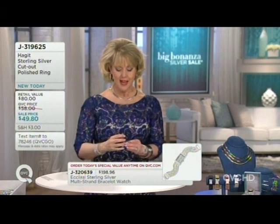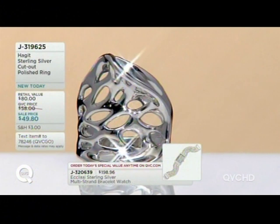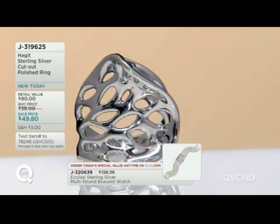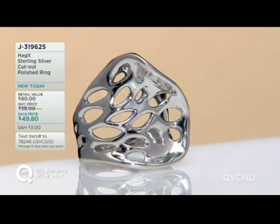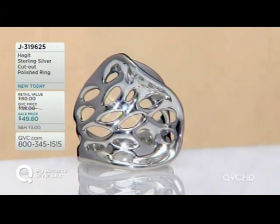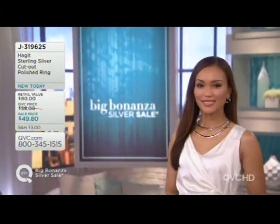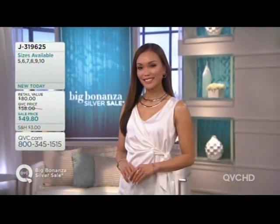Everything you're going to see in the next year or two is going to have a lot of open work to it. It's allowing the color of your skin to come through, and the colors of fabrics to come through. But for less than $50, it is stunning. We have sizes 5 through 10. It's going to be about 7/8 of an inch at the widest point, 3/4 of an inch in the other direction.